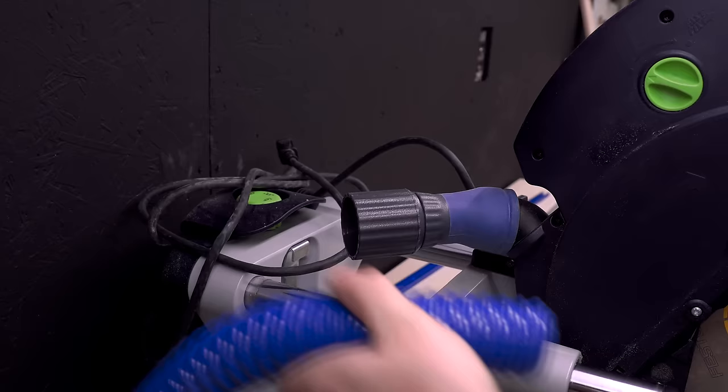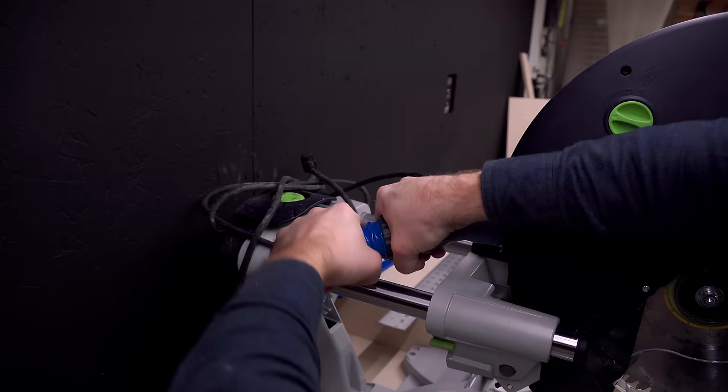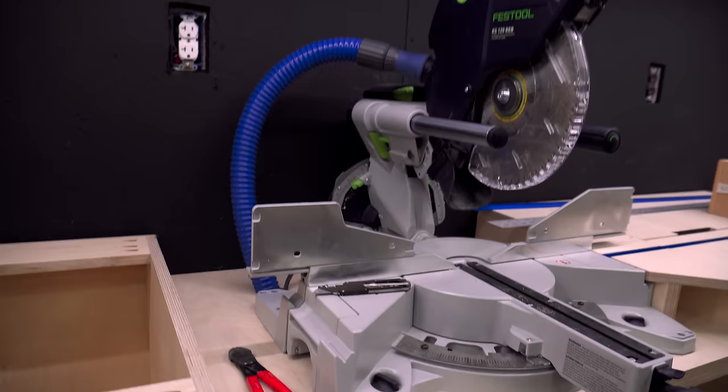Rockler also sells these universal fittings that fit onto pretty much every tool. I got a pack of them and I found the one that fit correctly. The shop vac that I'm using plugs directly into the wall, and then the tool plugs into the shop vac. So when it turns on, it'll automatically start up.